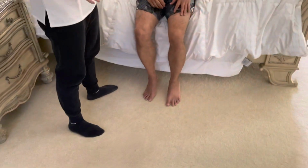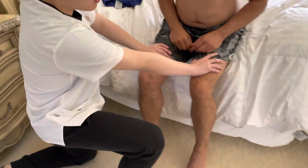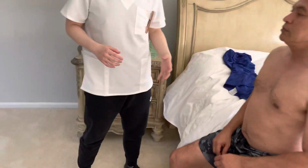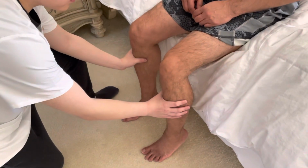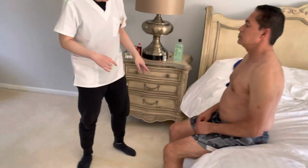So I'm going to test the muscle strength of his hips. Just try to push against me. Okay, so his hip strength is 5. And now I'm going to test his knee muscle strength. Try to push against me. Then pull. So the muscle strength is 5 on his knees.